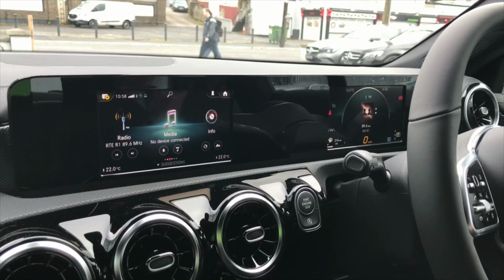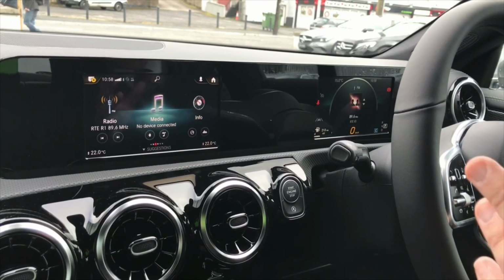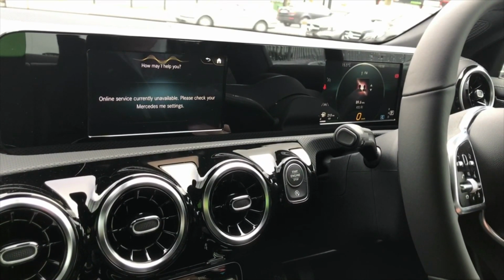But one of the big features about this one is the full voice control, and this is all done autonomously, so you don't have to press any buttons, and virtually everything in the car can be changed from this. Hey Mercedes, how can I help you? Station Today FM.